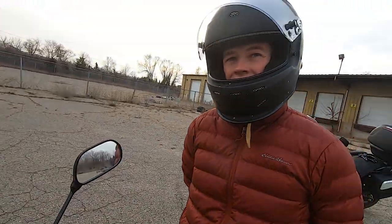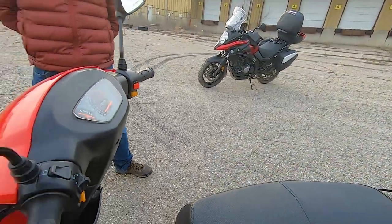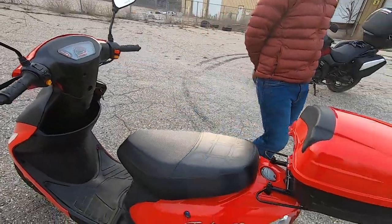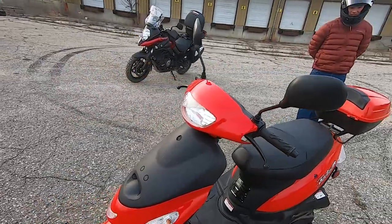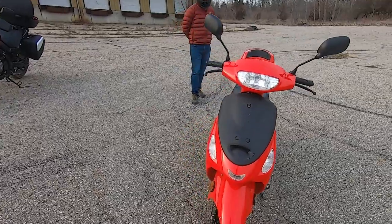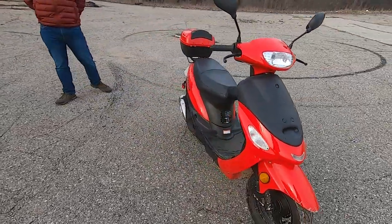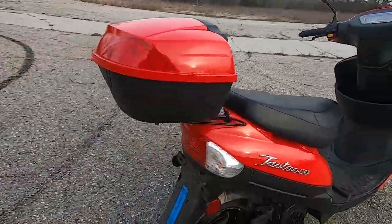And this is a 2018 model year. It was manufactured in April of 2018. The Tao Tao is a Chinese brand, and this is just one of their basic 50cc mopeds. Technically 49cc, yeah. But it allows it to come in under the Michigan moped laws, and it means that we don't have to have a real plate on there.